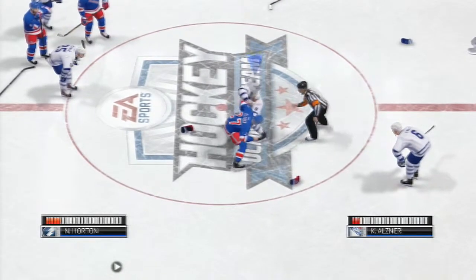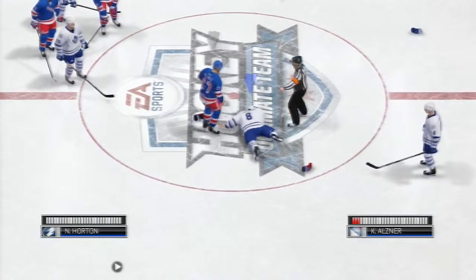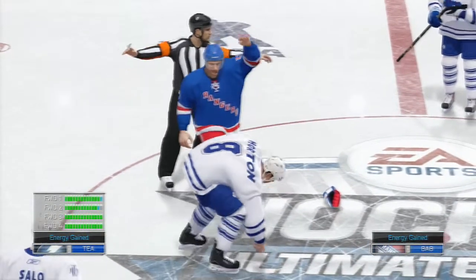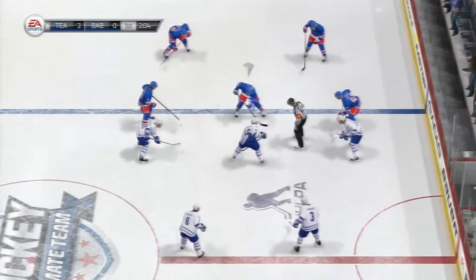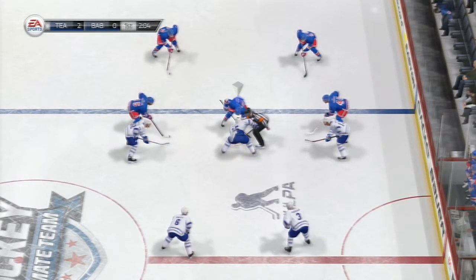Throw him off. Hit him. Finish him. Oh, shit. Oh, god damn it, Horton. Oh, you son of a bitch. Oh, god damn it. Horton, you let the team down, man. Oh, my god. This is going to have a lot of fights, isn't it? I've got this feeling that this is going to be one of those games that has a shit ton of fights.